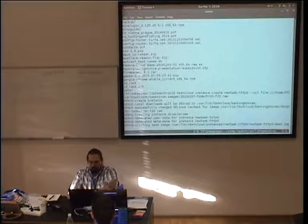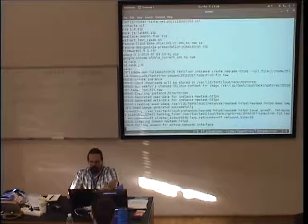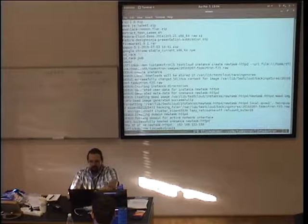And the first time you use an image, it's going to take a little bit longer because the way that Test Cloud works, it's copying it to its internal cache so it can create a backing store from it.